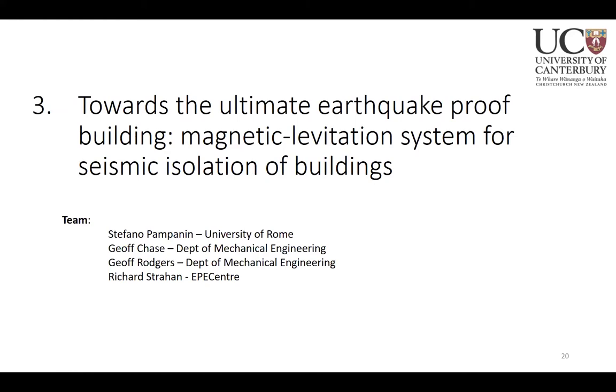Now, the idea for this project was proposed by Professor Stefano Pampinen when he was in the Civil Engineering Department here at UC. And he understood that the ultimate or perfect way of isolating a building during an earthquake was to remove any physical connection between the building and the ground. So in that case, the ground could shake as much as it wanted to, but none of that shaking would be transferred to the building.